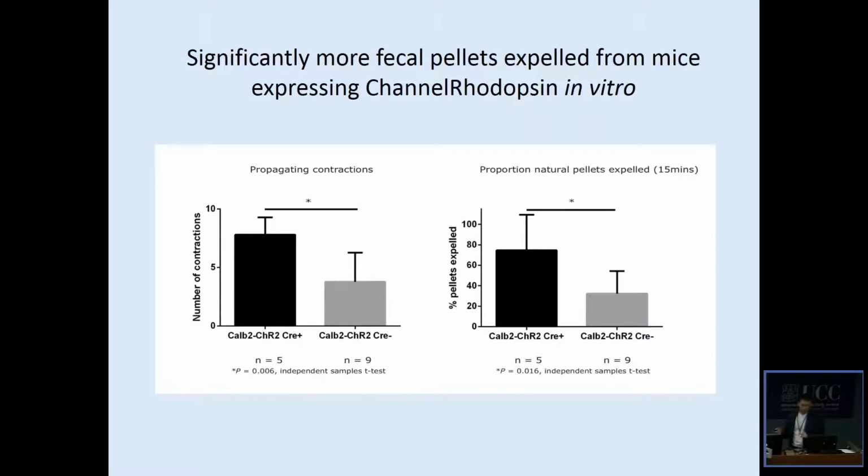Okay, this is perhaps the most important slide in the talk. Where are we going with this technology? The ability to control transit without drugs, I think, is the future of our field. Drugs, we heard from Andre very successfully, a lot of the agonists act all over the body. We don't want to stimulate receptors in every other organ system. We want to expel an increased amount of content when we want to without stimulating other receptors.